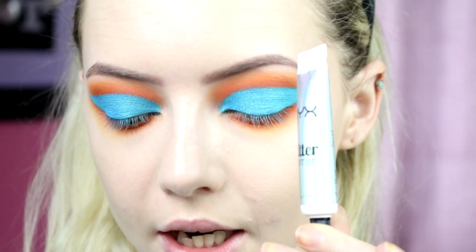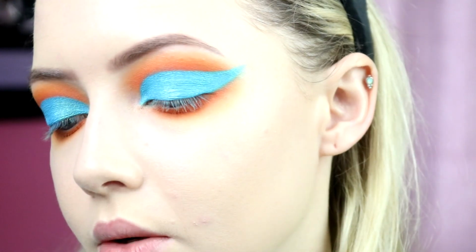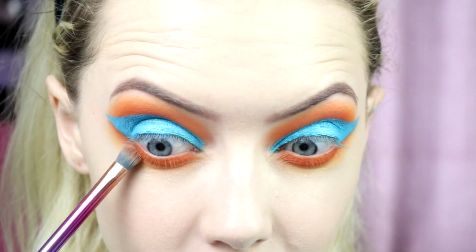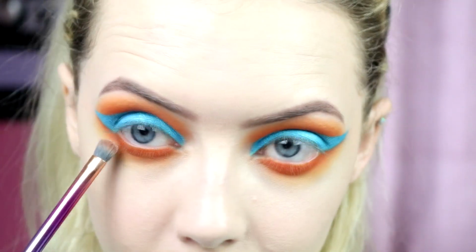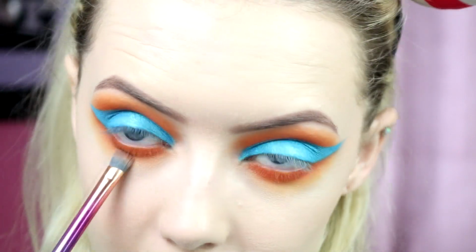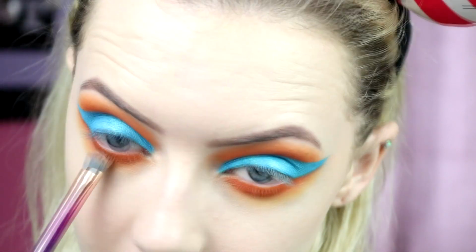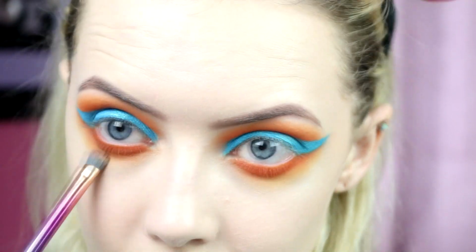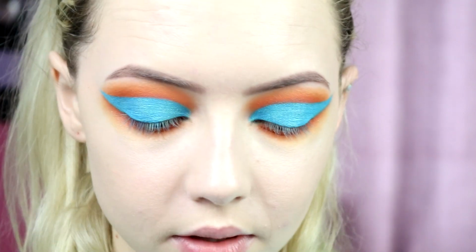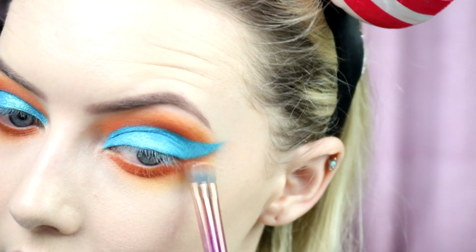Okay, so moving on to the fun and the messy part, we're going to take the NYX Glitter Primer. And I've just popped a little bit on the back of my hand, and I'm just going to take the Real Techniques shading brush again, or base shadow or whatever it's called. And I'm just going to lightly dab that glitter glue over top of the orange, bringing it down far. Don't really mind where it goes because this is going to be kind of just a messy glitter. Just make sure it's somewhat even across the actual eye. And the same on the other side.